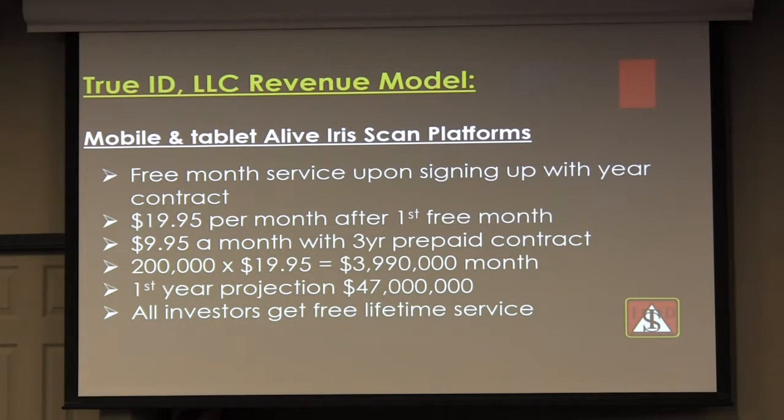Our revenue model: we're going to give away a free month of service upon signing up with a year contract. We're looking at doing it for $20 a month, with the first month free. For those that sign up for a 3-year period, we'll give it to them for $10. 200,000 users times $20 equals almost $4 million a month. First year projections are $47 million. All investors who put in will get a free lifetime service.